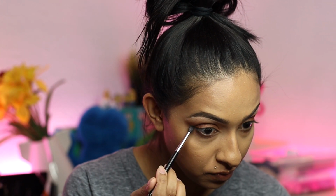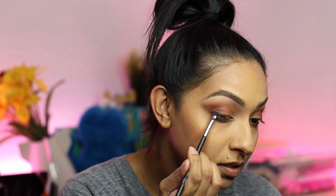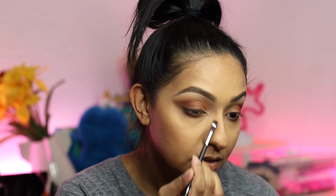Okay, so now I'm gonna take a very small amount of the darkest shade in here, taking the tiniest amount, and I'm just going to run this onto the lower lash line. So I'm taking that same dark brown and I'm just going to run it onto the top of my eyelids, just like I was creating an eyeliner, but just keeping on the outer portion. I'm not going to do liner, so this is just going to thicken up the eyelashes. I actually really like that. I don't think I'm going to do any lashes either. So I'm going to go back in with this spray.